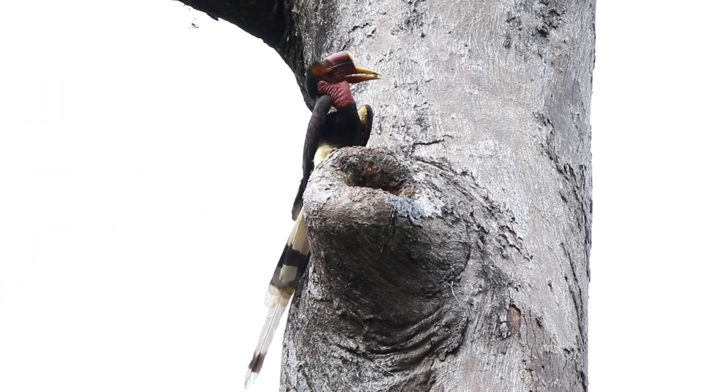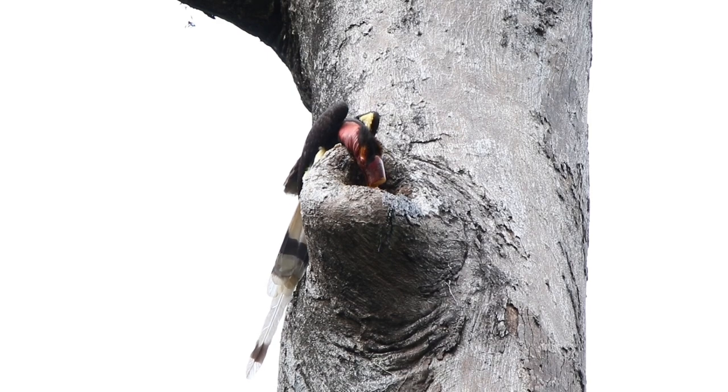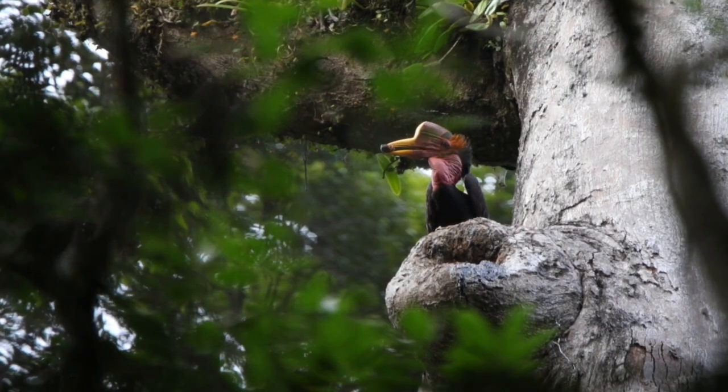We are currently conducting our helmeted hornbill and community project, which is supported by the German Embassy of Kuala Lumpur. This project aims to help spread awareness and protect helmeted hornbills. Why helmeted hornbills? Because they are critically endangered with declining numbers due to deforestation and hunting, so they need immediate help.